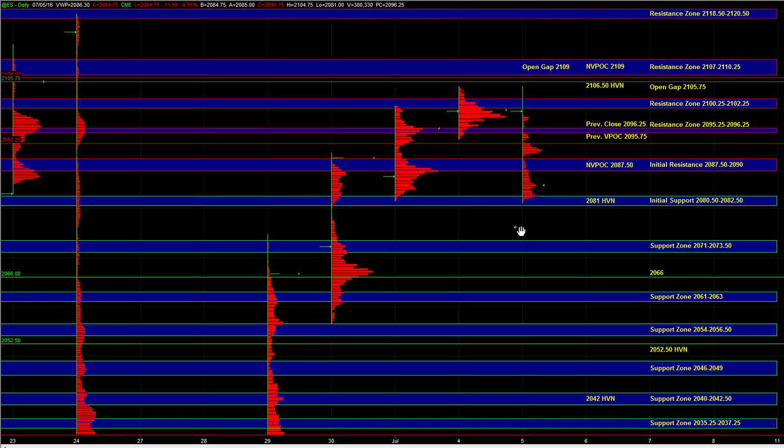And if there isn't, then it could simply be a balance type session where we go up, perhaps we test initial resistance, get some response, but then from there we go up higher into the 95 quarter, 96 quarter, and that would be an area where we can expect sell side activity. And then same goes for 2100 quarter, 2102 quarter.